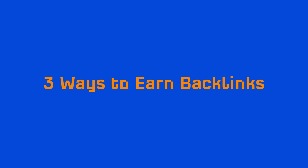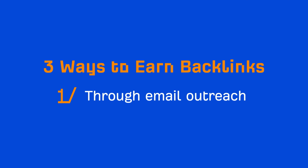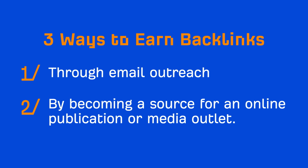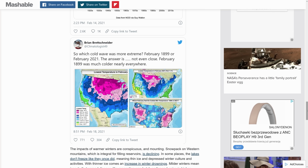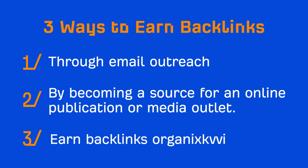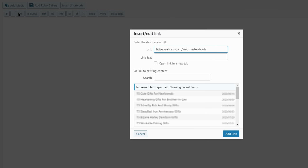And there are 3 common ways you can do this. The first and most common are links that are earned through email outreach. This is when you email other website owners and editors and ask them to link to you. Another way to earn backlinks is by becoming a source for an online publication or media outlet. For example, if a journalist references you in an article, they'll often link to you and/or your social media profiles. And the final way is to earn backlinks organically. For example, if someone visits your page from a link on social media, organic search, word of mouth, or wherever and decides to link to you, then that's an earned link.